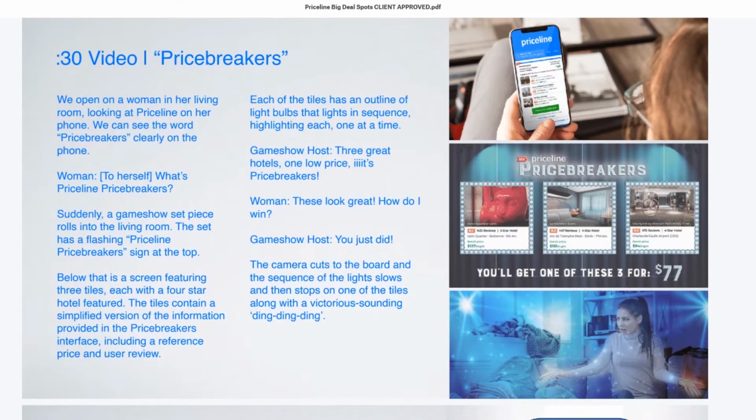The bulbs around one of the tiles light up and the host says, you just did! We then get into some product shots, a bit of legal jargon, and cut to an end card. Pretty simple stuff.